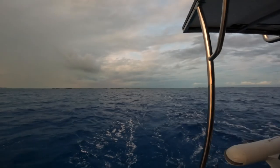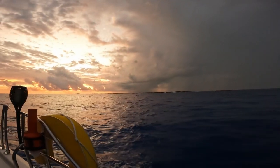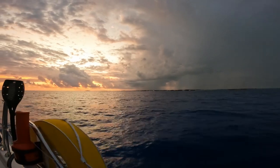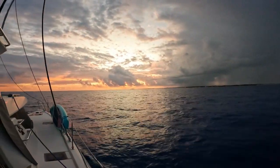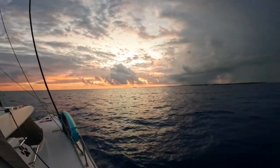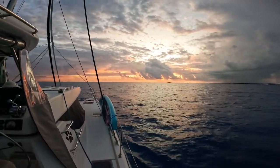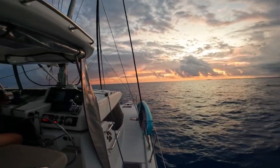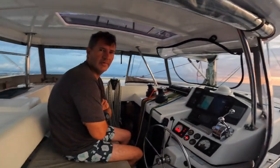We left Elizabeth Harbour very early this morning, and there's lots of rain in the direction where we want to go. We're going to go through a very, very narrow cut, very shallow, very rocky. So we need to be there at high tide. So we had to leave very early. And Kibben is at the helm.